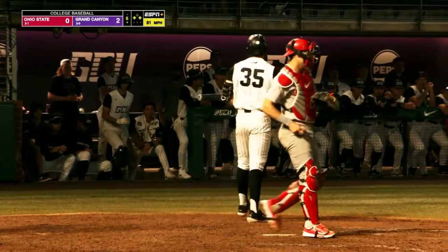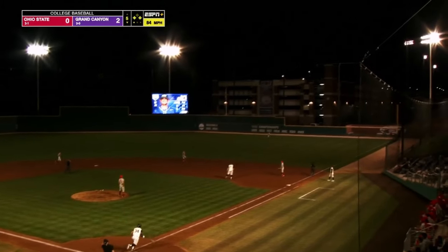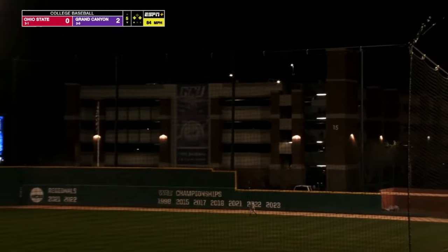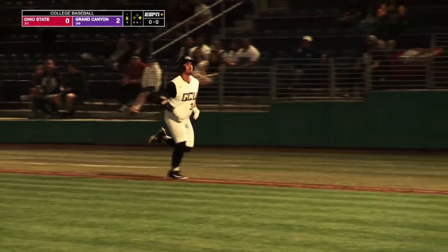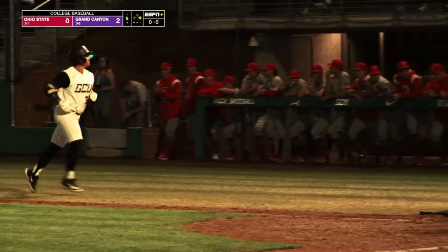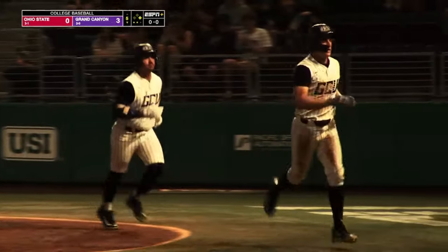Strike three. DeLope's looking to tack on here. Avila goes deep, high and deep, but just in front of the warning track, making the grab is the right fielder, Oakley. Peyton, though, is going to scamper home. So the sack fly gets the job done. Avila picks up his second RBI of the year, and DeLope's lead it 3-0.